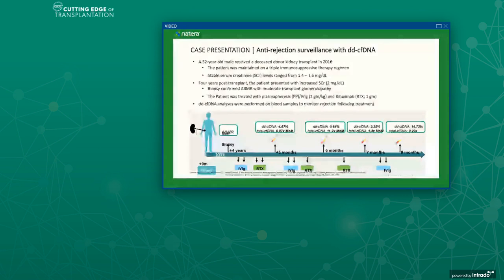But if you look at his total cell-free DNA, his total cell-free DNA here is significantly higher. But his creatinine was going up, so we did a biopsy on him, unfortunately disregarding, or fortunately disregarding the results of Prospera, and we found out that he was still having ongoing rejection. So he was treated again, and he got another dose of rituximab and the rest of the therapies, and we repeated his Prospera test. It came back to 2.25%.